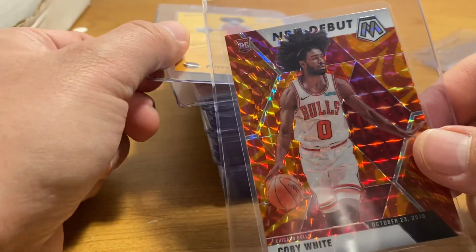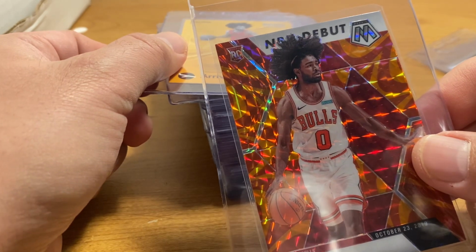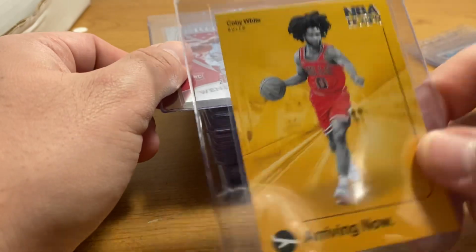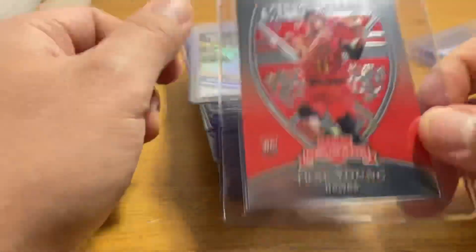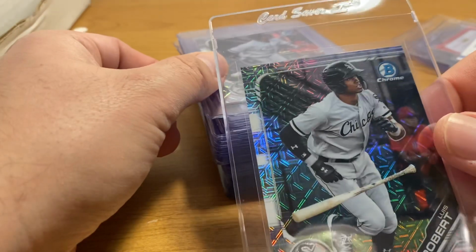Alright, Taylor Horton-Tucker, Jaren Jackson Jr., Coby White, orange reactive, I think that's called. Just an unnumbered parallel out of, I think, a blaster box. Coby White's another guy who's not doing super great this year, but I figure why not have him ready in case he has a good year next year. Some more Wendell, Trae Young, Jaren Jackson, some more baseball, Luis Robert.